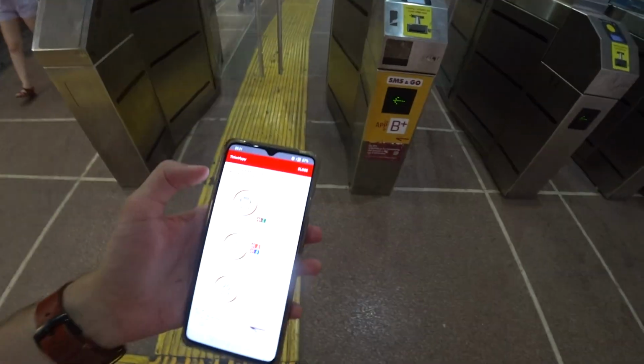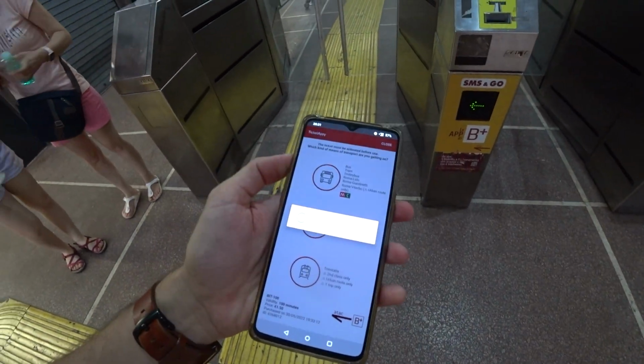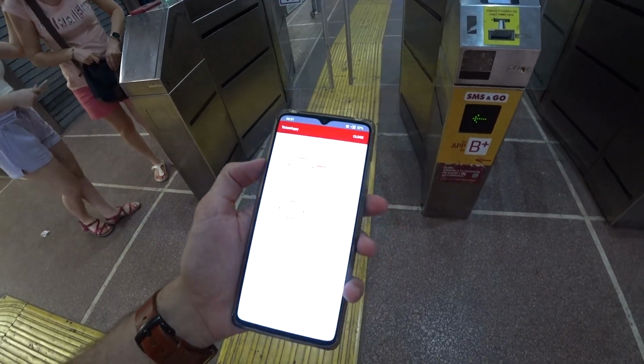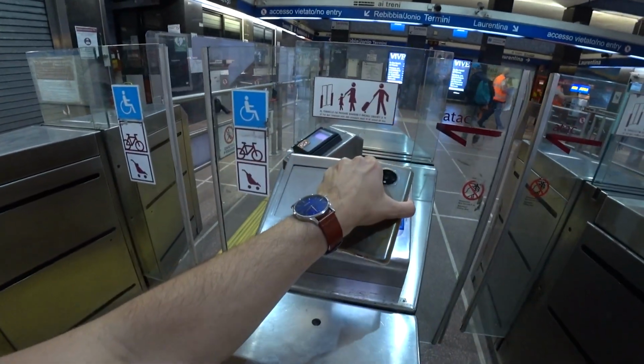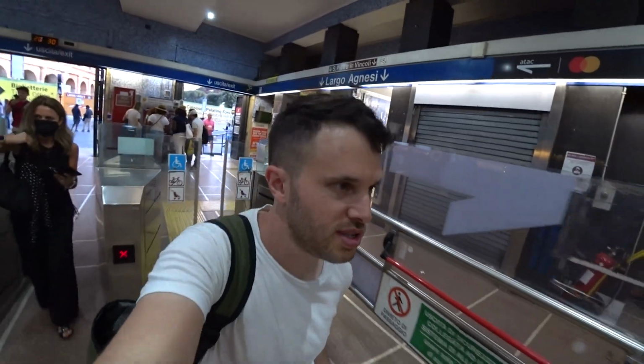So you don't want to be like that, right? So I just go to the app, I choose AB, and then I get a QR code. I scan the QR code and in I go. Super easy, no annoying ticket machines.